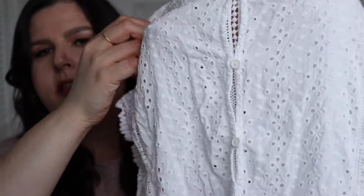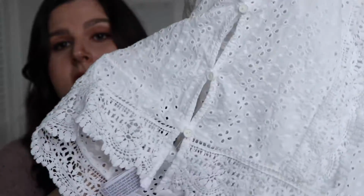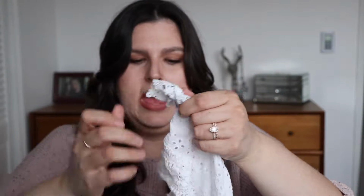Oh, I didn't even show you the back. The back is really beautiful too. It's got these buttons going down the back, just in case you're worried about actually getting this thing on. I was really worried about that too. I'm like, somebody's gonna have to help me button up the back of this, but all I had to do to get it on is undo the top two buttons like that, and then I can fit it over my head. And the other great thing about it is that the button loops are stretchy, so they're gonna stretch out and enable you to put this on over your head without having that extra help. So that was nice.